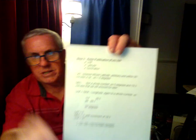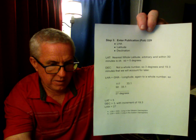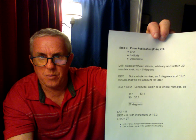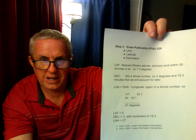So now we can go into step 3. So step 3, if you remember, we want to go into Pub 229. And we need to figure out the LHA, the latitude, and the declination to a whole number. So remember, the LHA in the Western Hemisphere is the GHA minus our DR longitude, and it needs to be a whole degree. And remember, our DR longitude was just a guess. Originally, we guessed we were at 90 degrees 25 minutes. So let's make another guess. Let's say we're at 90 degrees 33.1 minutes. So those two will cancel each other out. So in other words, our GHA of 117 degrees 33.1 minutes minus our best guess of 90 degrees 33.1 minutes. So our LHA is 27 degrees.